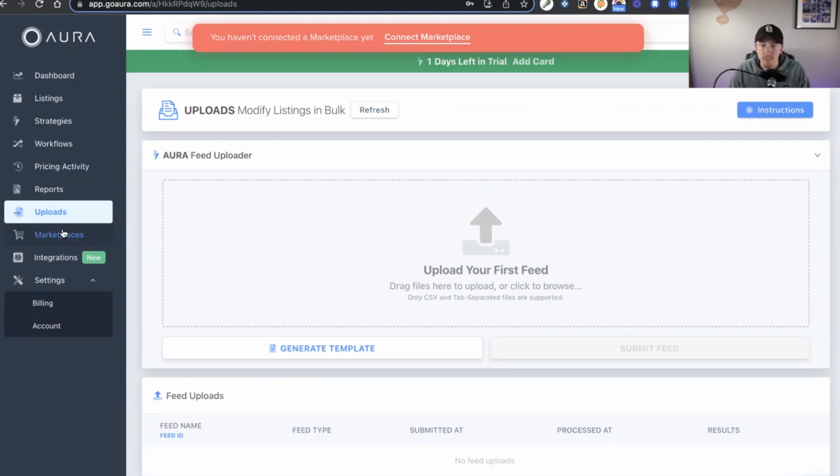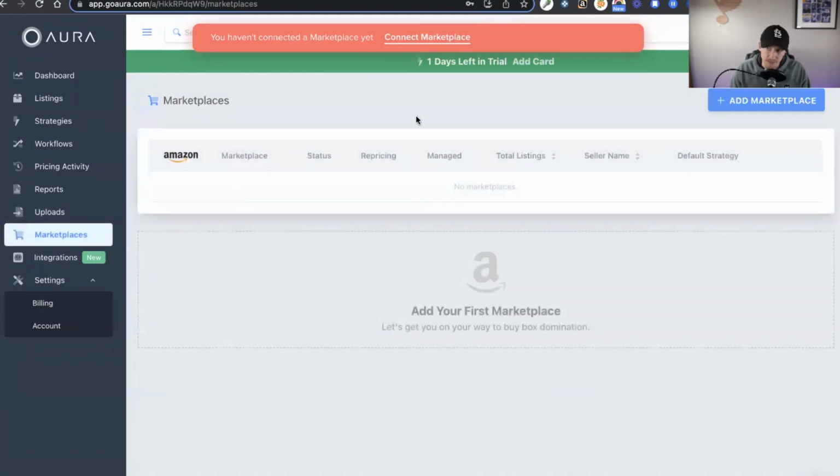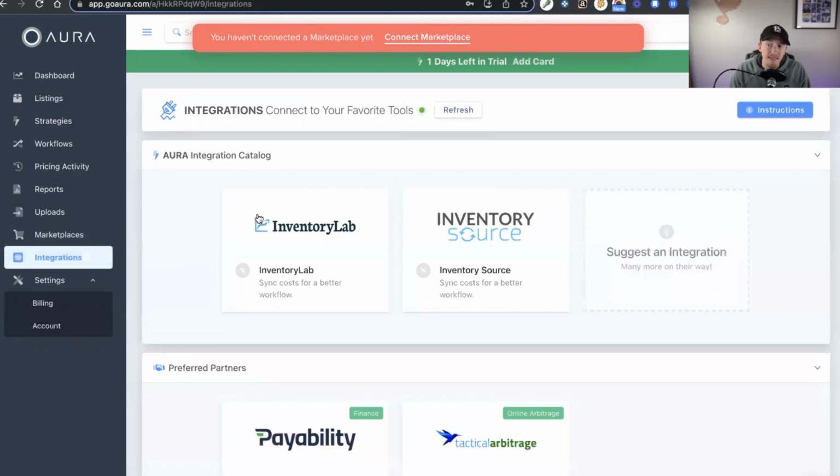And that's what I still do to this day in our business. So for us, this is where we do it, and that's how we do it. It takes me 5 minutes to do that. So it's pretty simple. This is where you connect your marketplaces, and if you have multiple marketplaces, you can do that. And then integrations. This is where you would tie in Inventory Lab, or Inventory Source, if you utilize that.